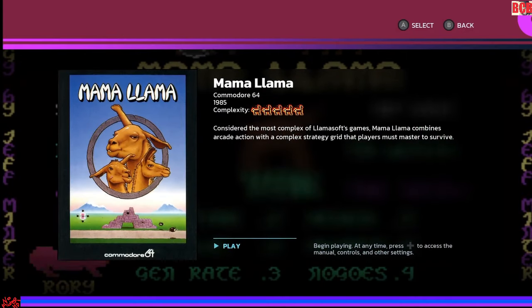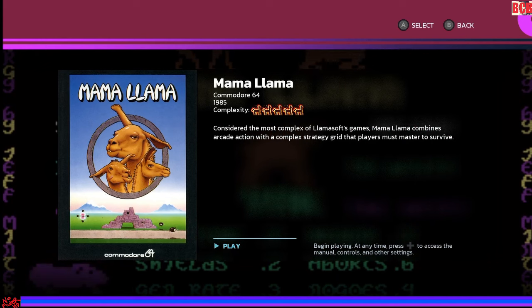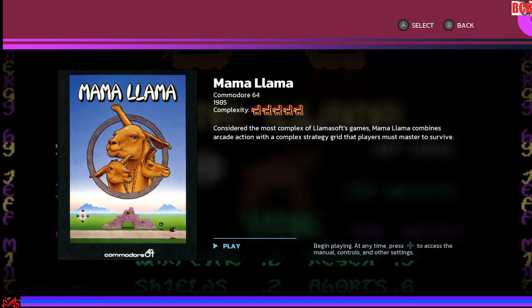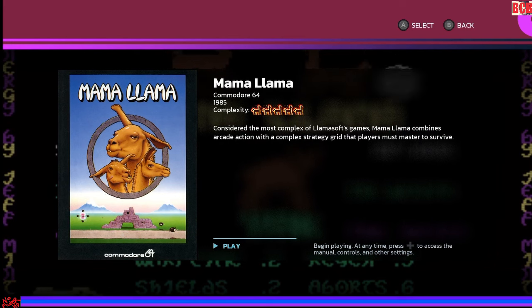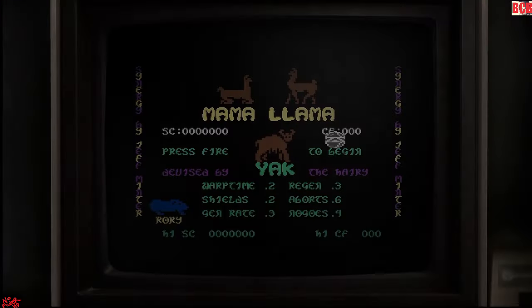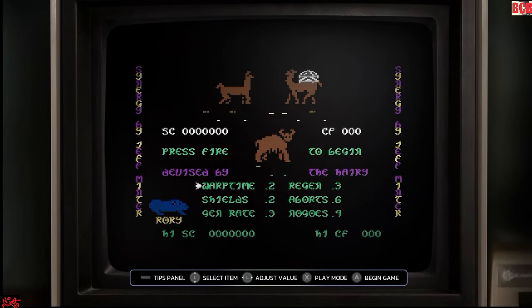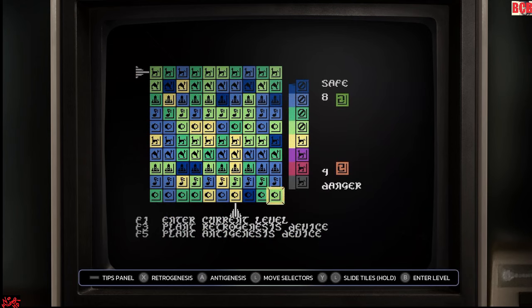FYI, this is a hard game. Complexity 5, Blazing Llamas 85 for the C64. Considered the most complex Llamasoft game, Mama Llama combines arcade action with the complex strategy grid that players must play to survive. Very cool. So let's go ahead and play this. Now I have no idea what I'm doing here, and this is a little complex, so bear with me, folks.